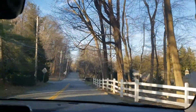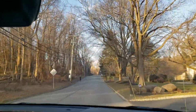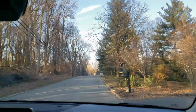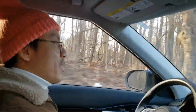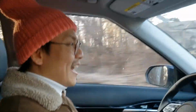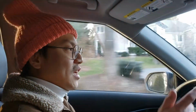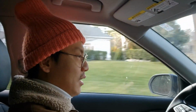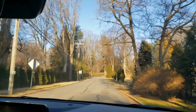You can pull around corners with ease. Oh, sorry, baby. I believe it's one of the best handling subcompact SUVs you can get out there. And we'll do one more turn here. As you can see, we easily manage that.